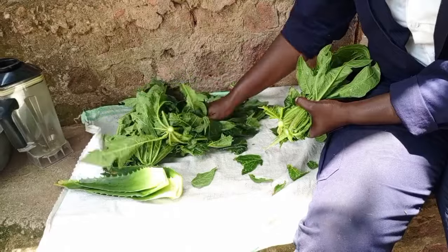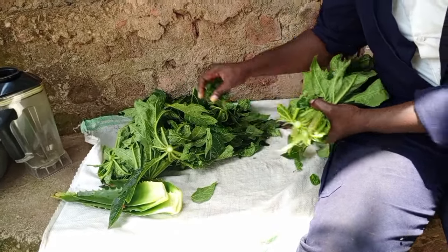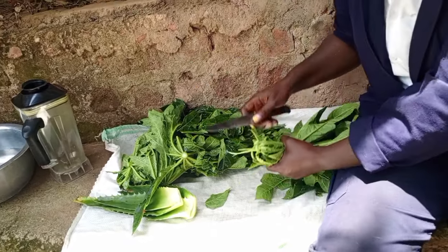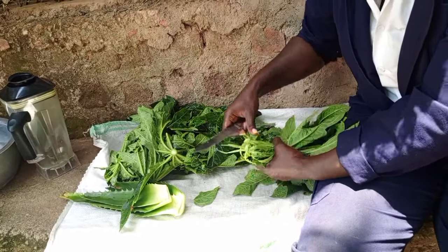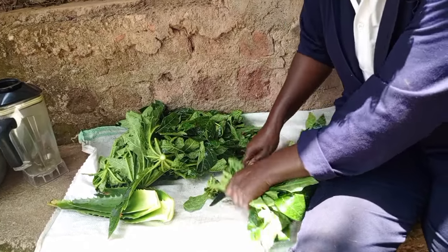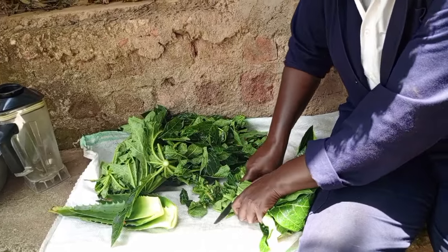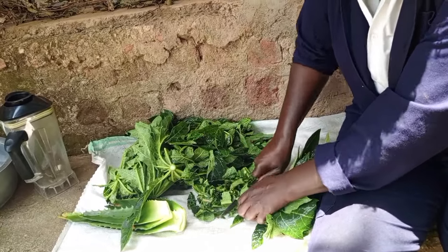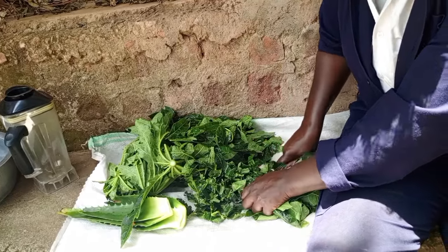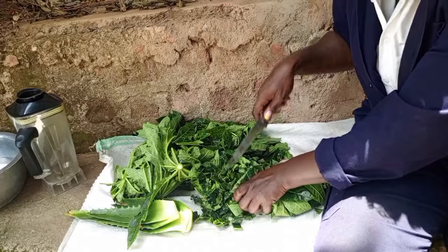Even the stems, you can blend the stems and mix in the drinking water. But I'm fearing to blend it with my small blender here. I'm fearing that it might destroy my blender. That's why you see I've cut it off. Shall not blend all at once. Shall keep on blending bit by bit.